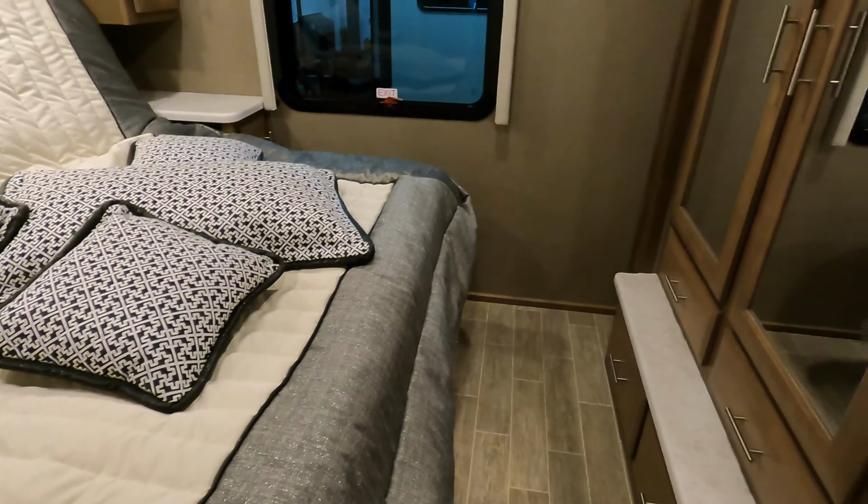So this is going to be closest you come to a true four-season camper. Get out in the cold. You can spend some time, as long as that furnace is going, you're keeping your pipes warm. Not going to have any freezing up.